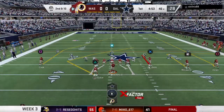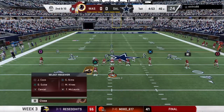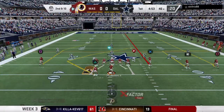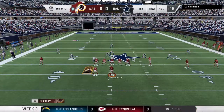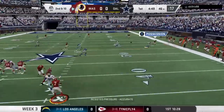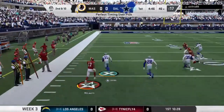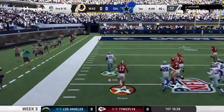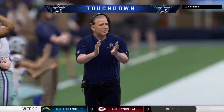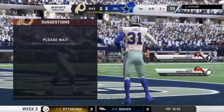So after the incompletion on first, now 2nd and 10. Second and 10. Here's Haskins again. And he fires one that's intercepted. Picked off, Byron Jones takes this one back into the end zone, and the Cowboy defense has a touchdown.